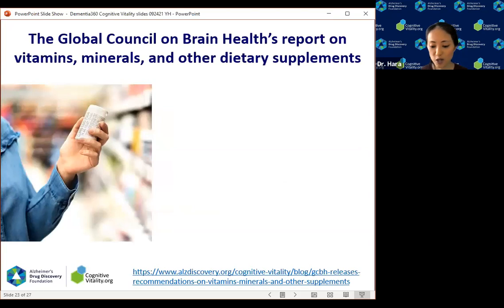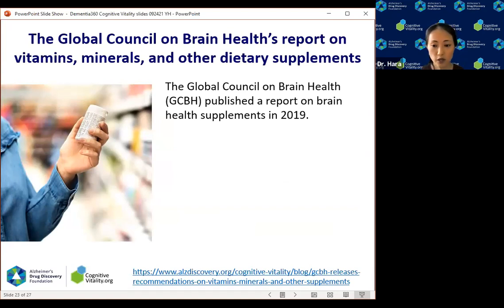So maybe you see the pattern here. There are lots of supplements out there, but when you look at the totality of evidence, it may not be as compelling as you might have thought. And I want to talk about the report published by the Global Council on Brain Health in 2019, which was convened by the AARP. The Global Council on Brain Health included diverse expertise spanning nutrition, genetics, epidemiology, neurology, internal medicine, psychiatry, public health, neuroscience, and so on. Dr. Fillett, who was the speaker earlier today, the executive director and chief science officer of the Alzheimer's Drug Discovery Foundation, was a member of this Global Council on Brain Health.